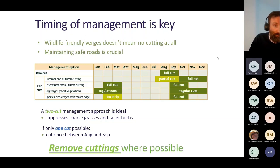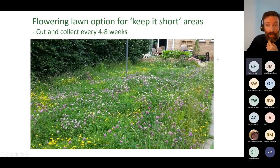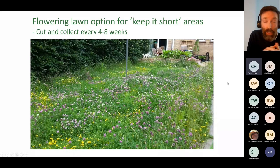Okay, next slide, please. If I can achieve this in my back garden, a flowering lawn, then you also have an option for the keep it short areas. This is cut every 4 to 8 weeks, depending on the fertility, depending on the growth season in that year. And what, of course, it's full of are the kinds of wildflowers that are used to being grazed and can grow back and keep giving throughout the season. So there is an option we can always work with. It doesn't have to be knee-high meadow. It can be shorter too, and it can still deliver for wildlife as it complements other kinds of vegetation structure.